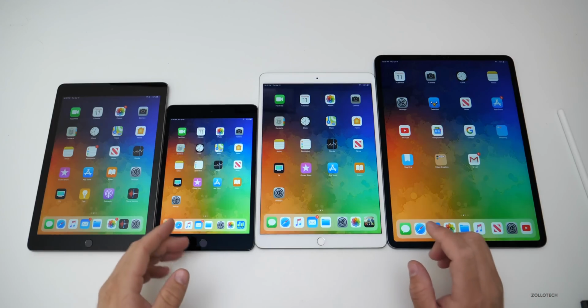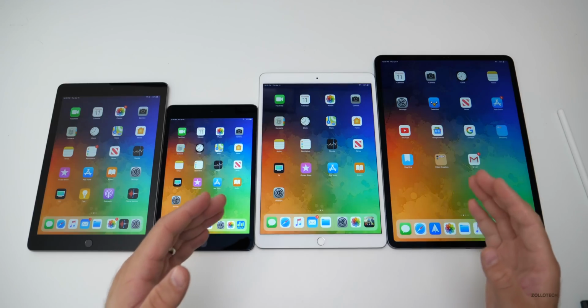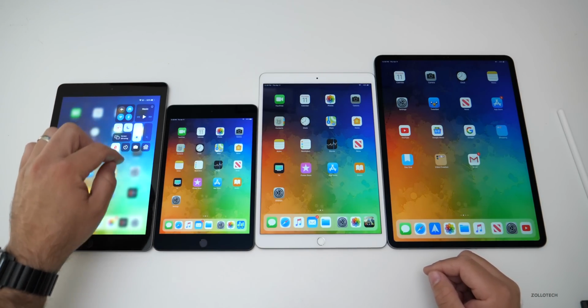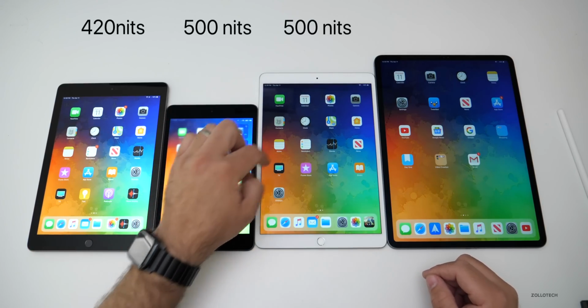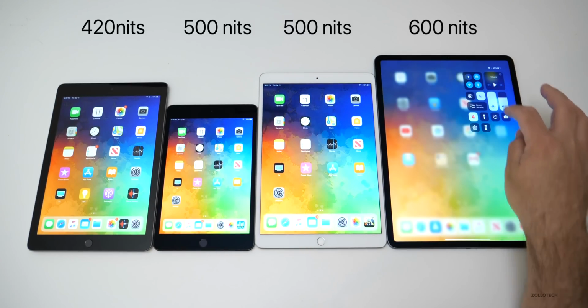Now, aside from the iPad Mini, Air, and Pro having a laminated display, they also offer higher brightness. So with the iPad from 2018, if we turn the brightness all the way up, we'll do that on each one of these, this has 420 nits of brightness, whereas the Mini and the Air go to 500 nits of brightness, and the Pro will go all the way up to 600 nits of brightness.